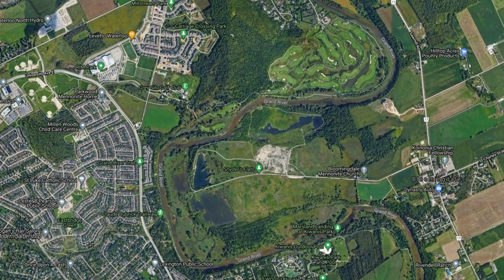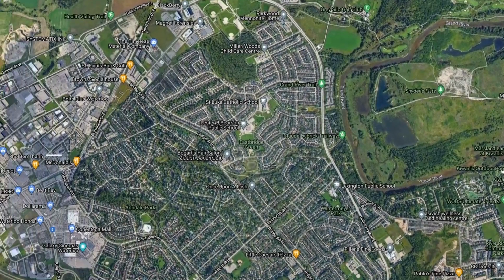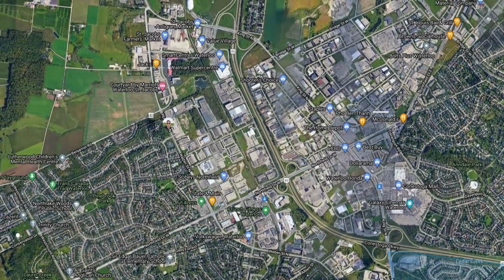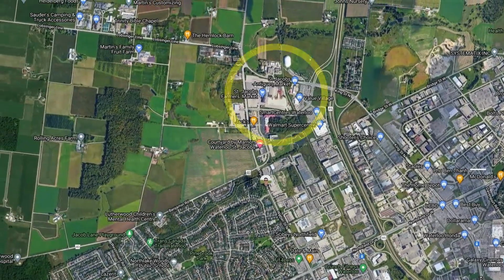Now heading to the north, this end of Glenridge going to the north, you've got Conestoga Mall. That's regular mall shopping. It's been redone, it's quite nice. A little bit further, you could head out to St. Jacobs or St. Jacobs Farmers Market if you're looking for an outing.